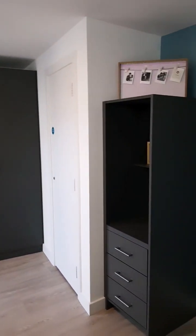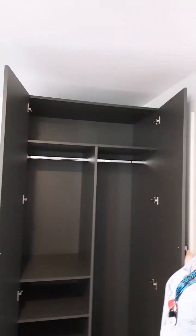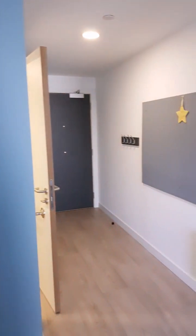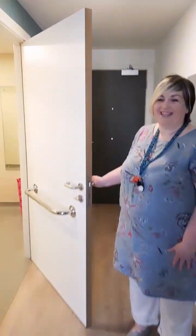Oh, sorry. Before we do that, let me show you the wardrobe as well. So, you can see loads and loads of storage space. Again, everything is soft closed. And then you have additional storage here in the platinum room. Okay? Full-size mirror. Yeah, full-size mirror.